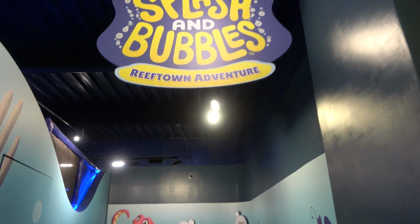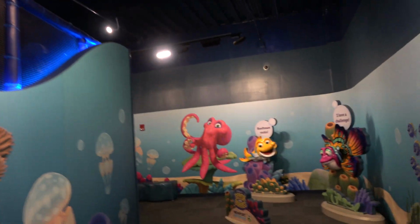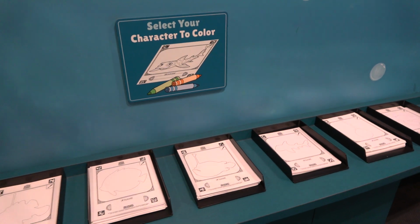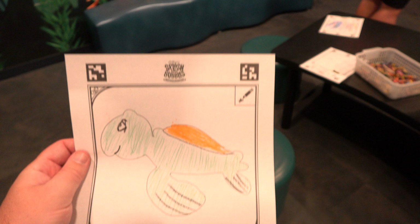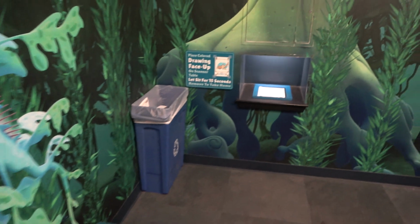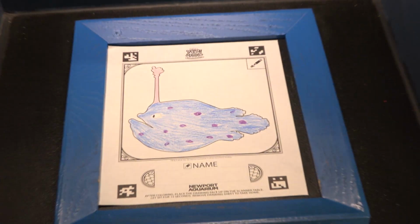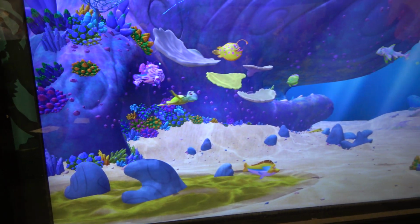This, from the noise it's making, seems very popular. Looks like a playground. Yep, it's a playground. It slides and whatnot. In the playground area, there's an interesting interactive where you grab one of these different sea creatures, then you color it in however you'd like, and then you take your drawing and you scan it in. Like Molly made this big deep sea fish with dots, and then it pops up on the screen over there. How fun is that?